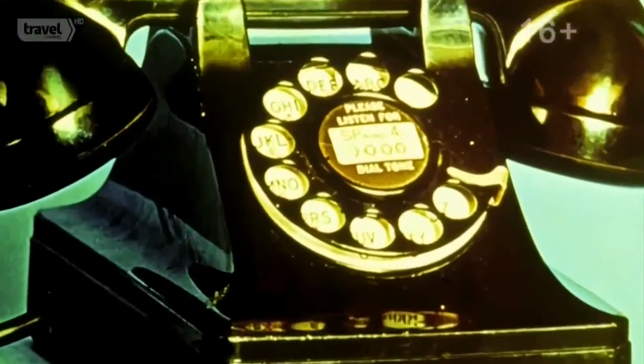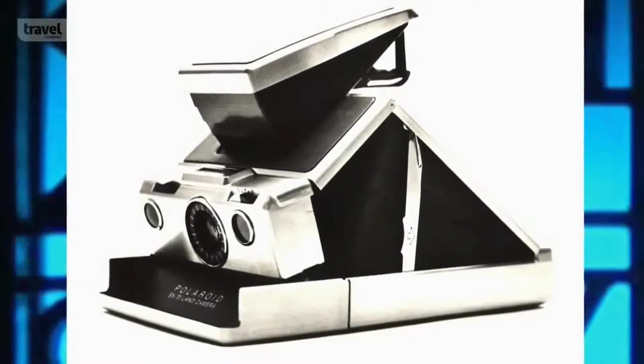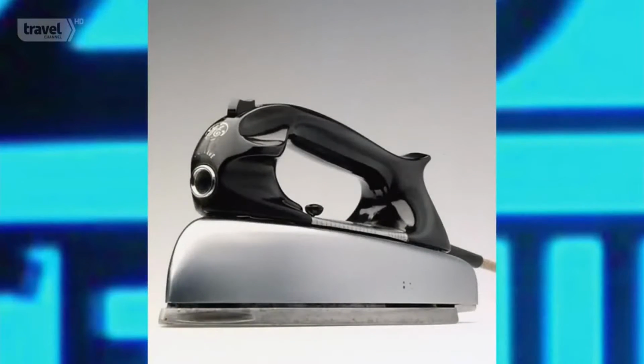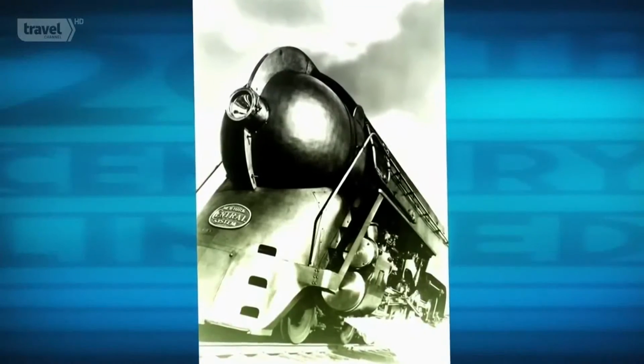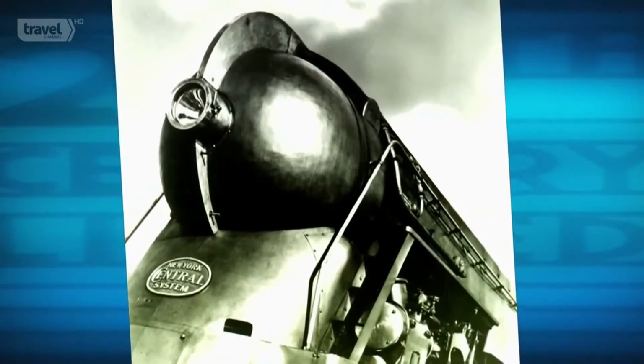They include telephones, vacuum cleaners, thermostats, the Polaroid camera, and even a steam iron that, not surprisingly, looks like a locomotive. Henry Dreyfuss designed a streamlined steam locomotive, the Hudson style, one of the most famous engines on the New York Central Railroad.